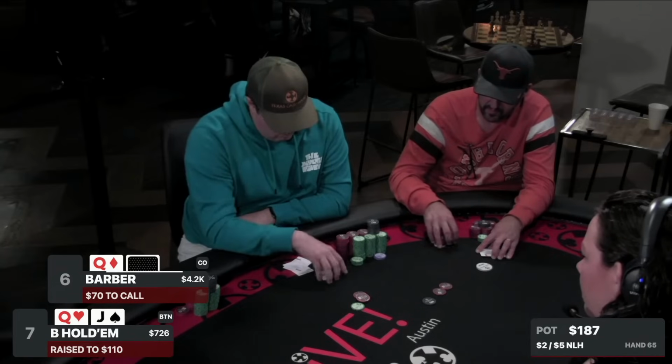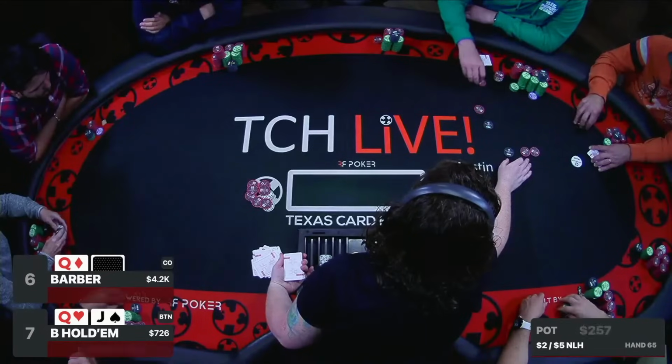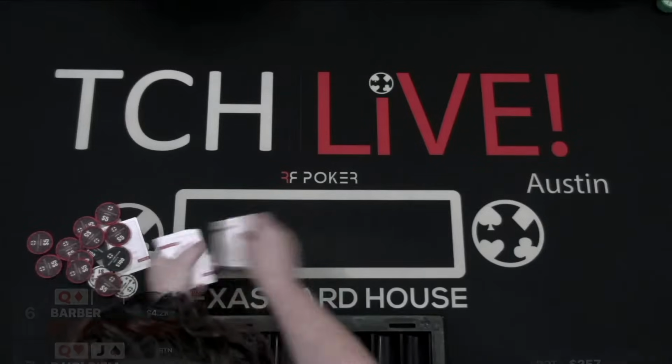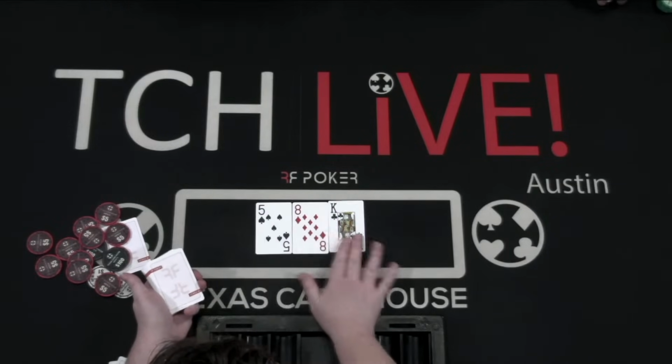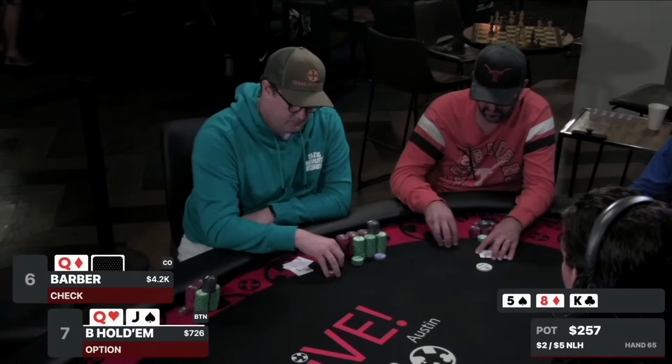The room is hopping tonight. Yeah, never a dull time around here. And yeah, that $20 no limit hold'em rebuy tournament that we have on Mondays now. I think that's a 2K guarantee on that one.